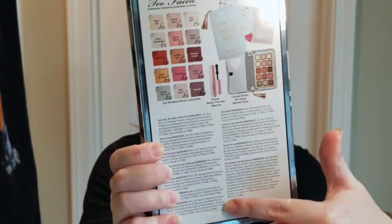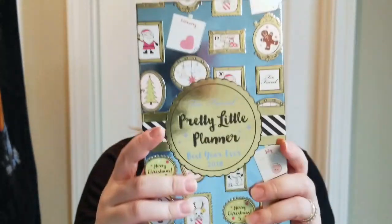So as I showed before, it comes in this pretty box. Gives you all the names, all the descriptions, ingredients of the eyeshadows. This does remind me of See's Candies. I love See's Candies. I have to give Too Faced a thumbs up for the creativity and the packaging. It's super, super cute. You cannot just leave it on a shelf. It is very sellable. This looks great.